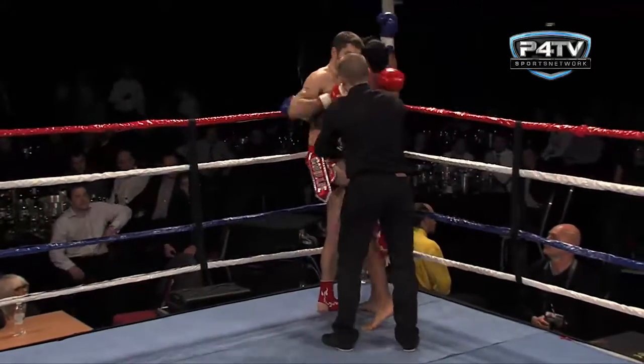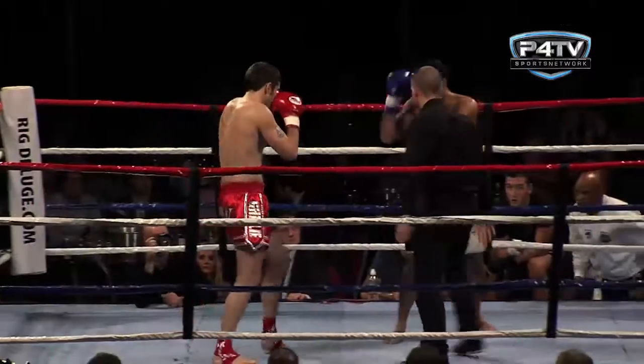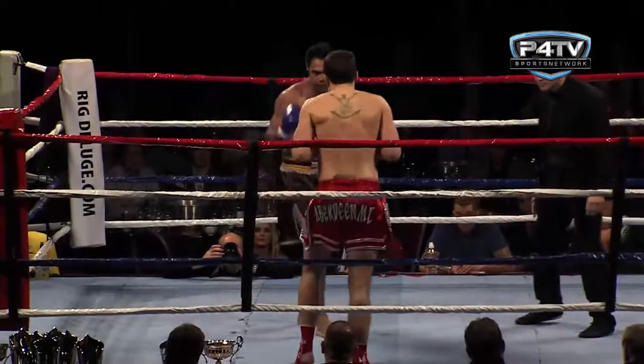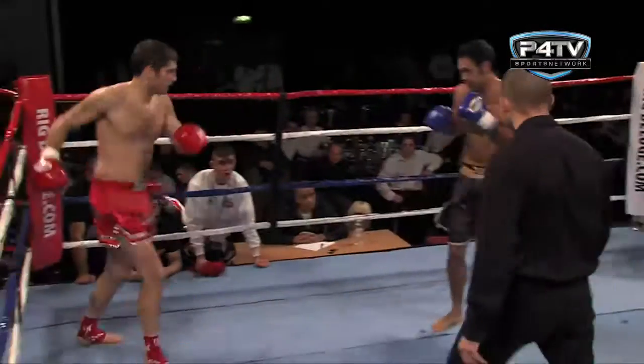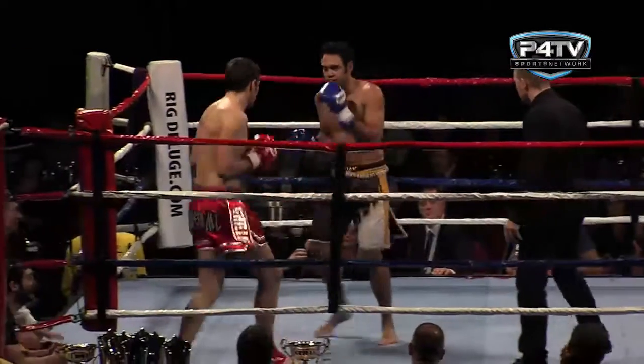Again, the Dutch guy very happy just to tie up the clinch, press Keith against the ropes and neutralise Keith's ability to knee. Yeah, Keith looking for a big 1-2 there, just kind of getting caught up in a slightly messy exchange. But again, if he could relax and look for the long knee and the body kick against those boxing offences, rather than getting caught up in a brawl.